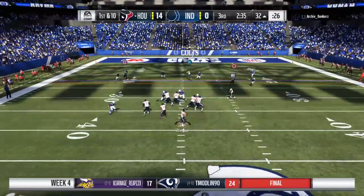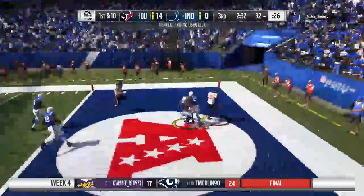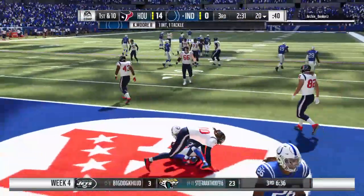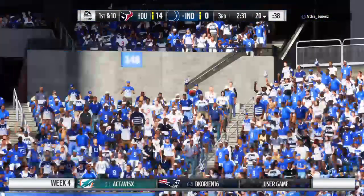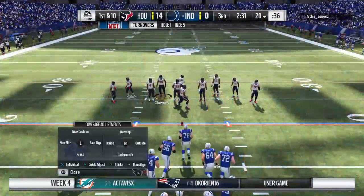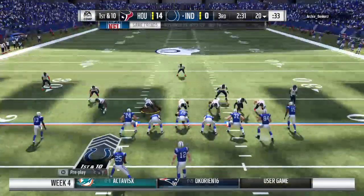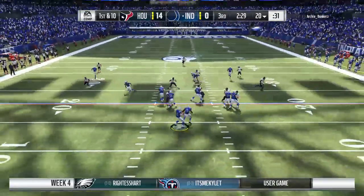After the interception, here's Watson. He's going to air one out. And it'll be intercepted. Picked off with great anticipation. And a big turnover there as his guys will get the football back. Well, that's a drive killer right there. Not a really confident throw either. This one was kind of up for grabs, and it's going to come down in the hands of the wrong team.